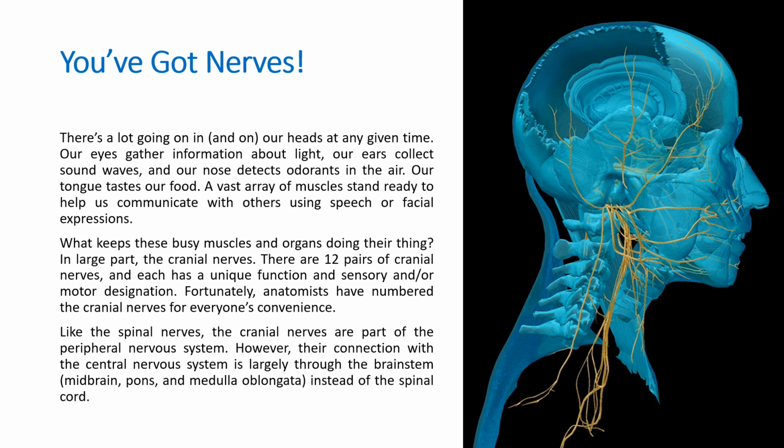There's a lot going on in and on our heads at any given time. Our eyes gather information about light. Our ears collect sound waves, and our nose detects odorants in the air. Our tongue tastes our food, and a vast array of muscles stand ready to help us communicate with others using speech or facial expressions. What keeps these busy muscles and organs doing their thing? Well, in large part, the cranial nerves.